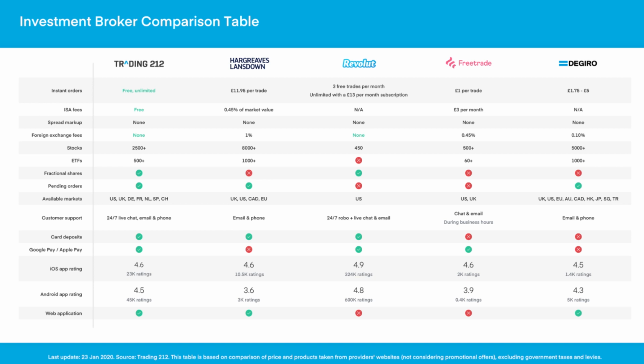ETFs and stocks, there's 2,500 and 500 ETFs. Freetrade, obviously there's not as much as them, but when we look at DeGiro, there's not as many stocks and ETFs as DeGiro, so it's kind of a little bit behind DeGiro. So that's only one little negative against using Trading 212 compared to DeGiro.